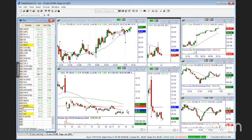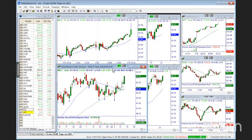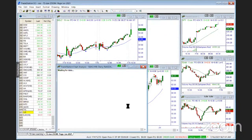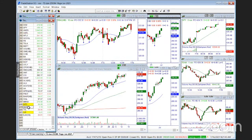AT&T, what a dead animal this is. But I think they had earnings. Mondelez was on our list from yesterday. I see that popping here pre-market. We also had SBAC on our list yesterday. That looks great over the highs. Breakout.